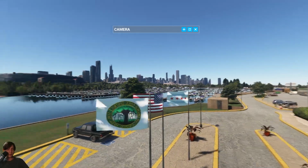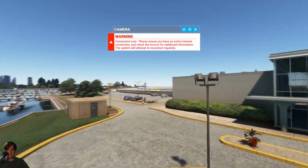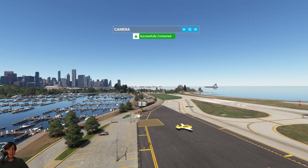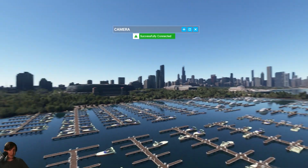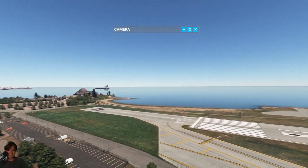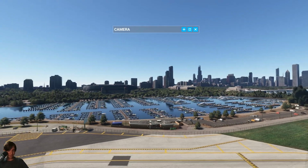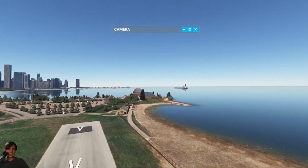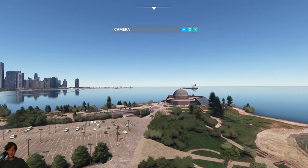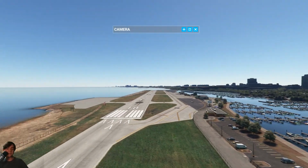But I don't know why the connection was lost, but this is supposed to be the airport terminal, which I actually think is now the park welcome center. But you can see here we have all these boats, which was the same as when this airport was existing. You'll see that the Huntington Bank Pavilion will be about right here on the runway, pretty much. But yeah, this was all demolished. There's the Adler Planetarium, exactly how it would be in real life, and you can see that was exactly how it was. And you also have the Shedd Aquarium and the Field Museum over there.